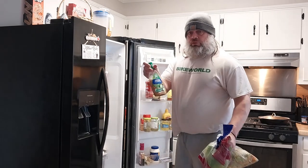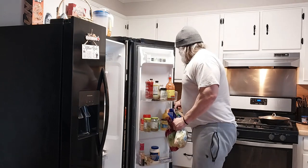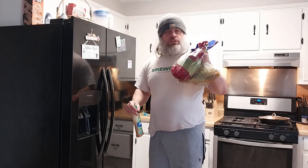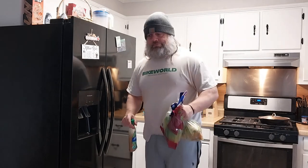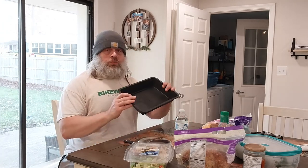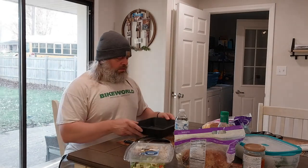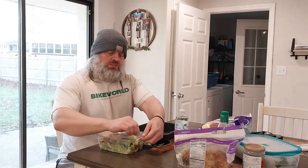And I'll probably do my Greek vinaigrette dressing. Let's throw some of this away and put this on the table. And I'll see you over at the table. Over there. So guys, you know things are going to get a little bit serious when you see a trough come out. These things are great, and they hold the foods nicely.